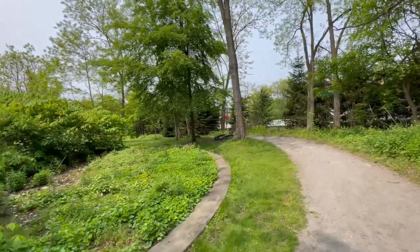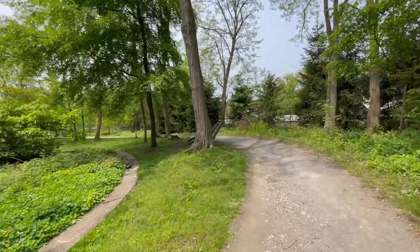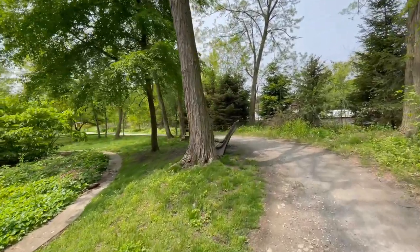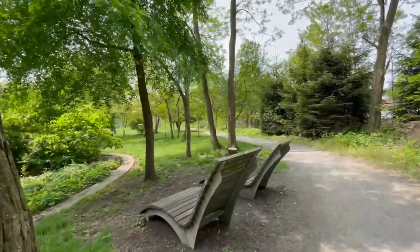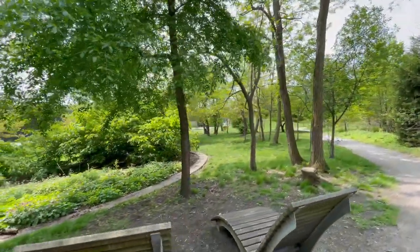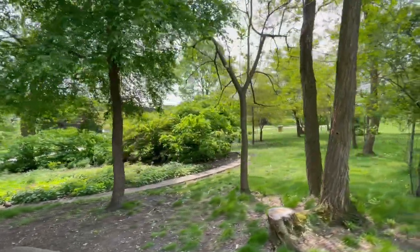Here's a flower garden, and right on the other side of that tree, they do have these loungers. So if you want to kind of lounge, maybe watch the butterflies or the birds, because they do have a bird box right there for your enjoyment.